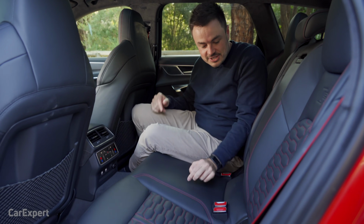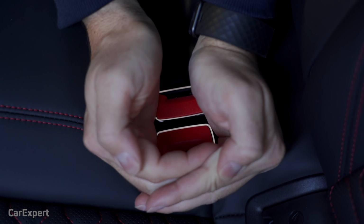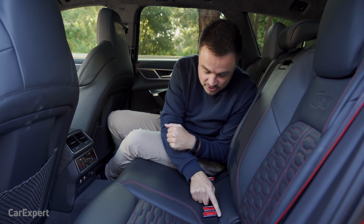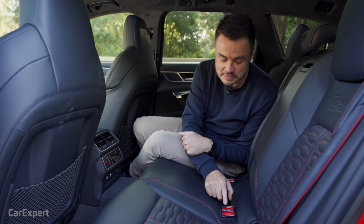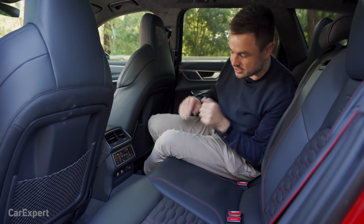Oh, the seat belts. So you have ISOFIX on the 2 outboard seats, but the seat belts, they have this LED lighting around this bottom section. So that means when you go to put the seatbelt in at night time, it will be easy to find. So that is another really clever feature they've integrated into it.